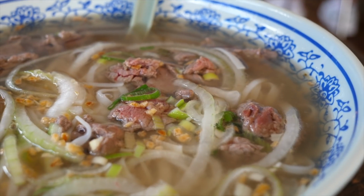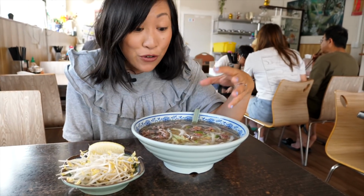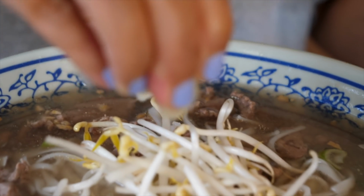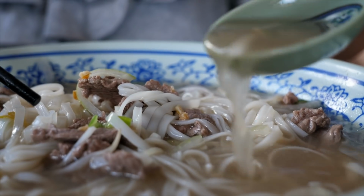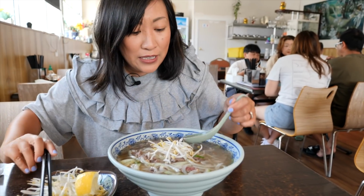Oh, my pho Thai has landed on the table. The smell of it is beautiful. A really fragrant aroma wafting up from that bowl. Pho is all about the broth. So the stock simmers slowly for a number of hours, and it's loaded with beef bones. So let's get a taste of it.